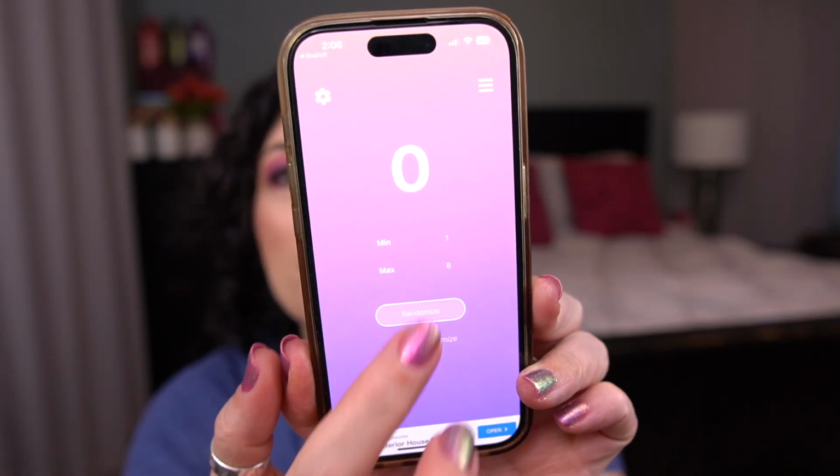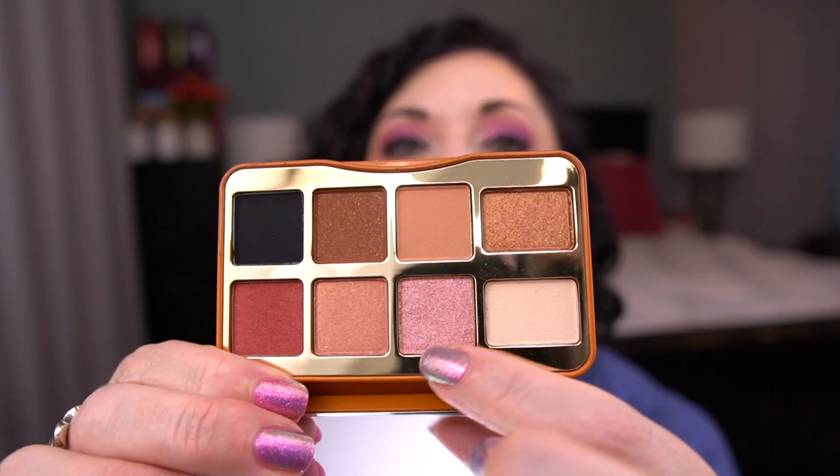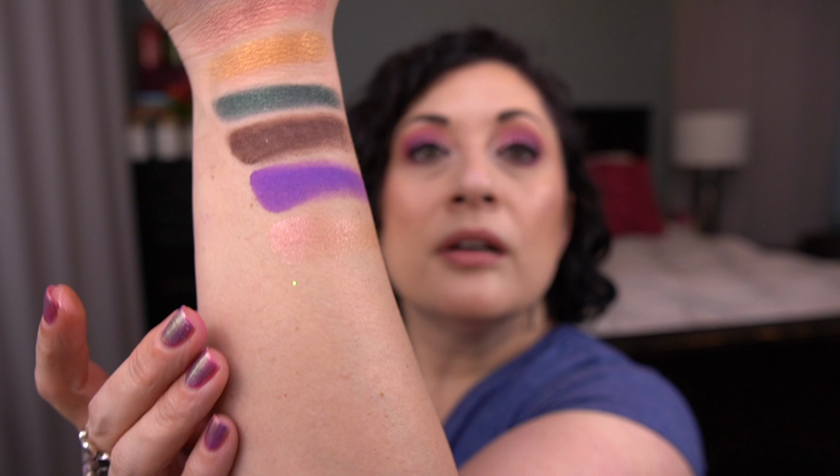So I'm going to pull up my phone and we're going to do a random number generator. All right, I have 1 to 8 and we're going to randomize and see what we get. Number 2. All right, number 2 is the pink. Out of all the shades in there, I'm picking the pink. That's funny.